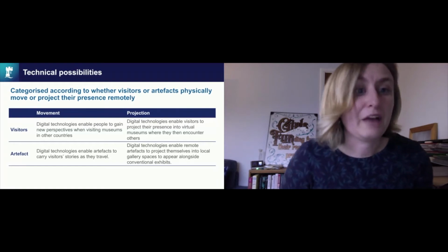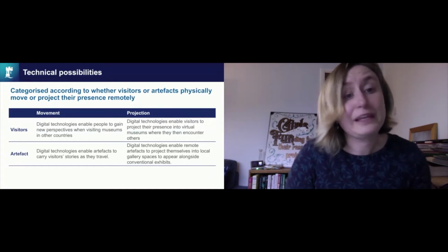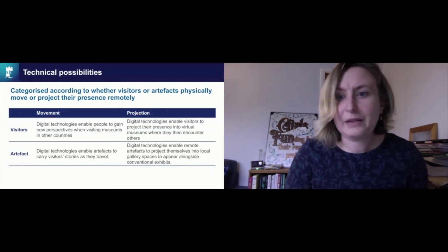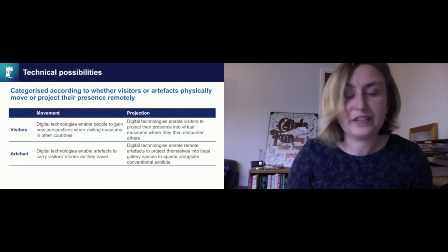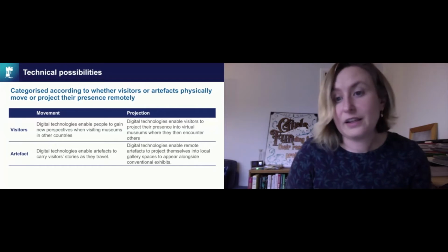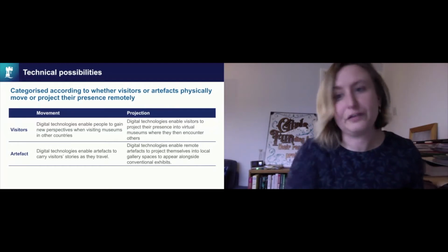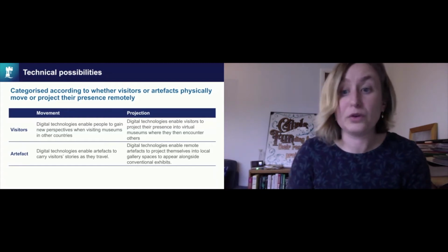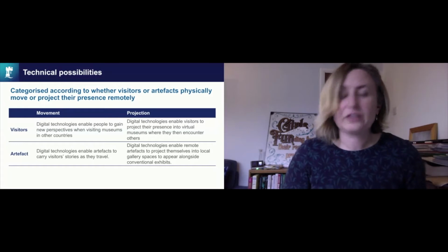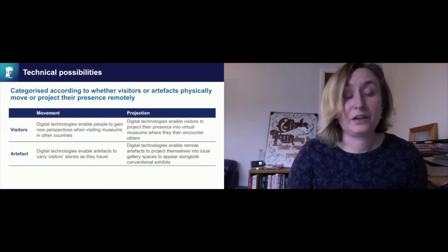Or if we think about how visitors could project their presence, that could be using virtual reality to interact with artifacts in museum environments which are physically far away. Or if we think about artifacts, we could think how those which are physically far away could be projected into a local museum environment.